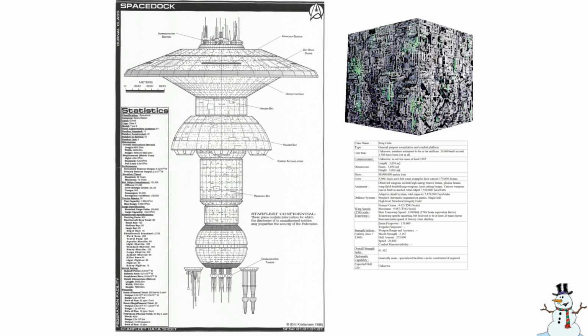Today I'm going to talk about Spacedock versus a Borg Cube. Normally people do normal ships against the Borg Cube, but this time I take the Spacedock because if I look at the diagram of the Spacedock, I'm fairly impressed. And I even wondered where was the Spacedock when the Borg Cube entered Earth orbit in the TNG episode The Best of Both Worlds, Part 2. And also the Spacedock is not visible in First Contact. But it doesn't matter. I think what would happen if the Borg Cube decided to attack the Spacedock?